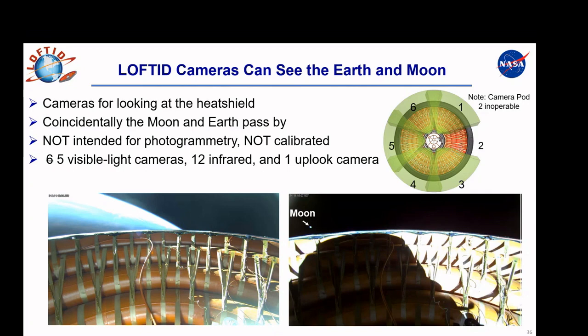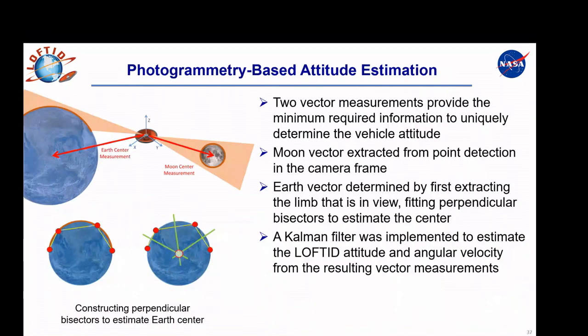And so those two vector measurements are coincidentally all you need to uniquely define a vehicle attitude. So we can extract two vectors. The Moon vector was extracted very easily because you can see the whole entire Moon. So the center of the Moon is just the center of that little blob. The Earth vector was a little bit more complicated because you're not seeing the entire Earth in the image. You're just seeing a limb of it.